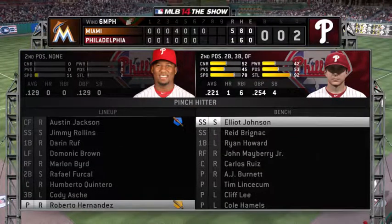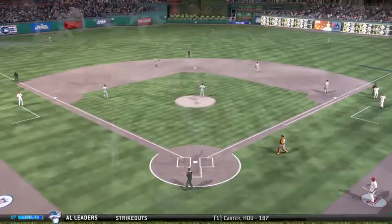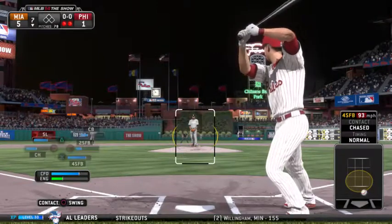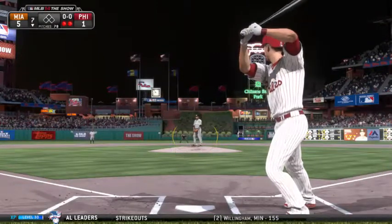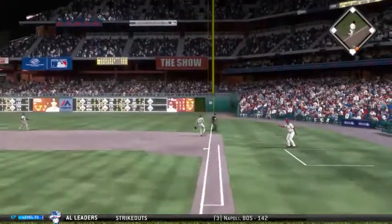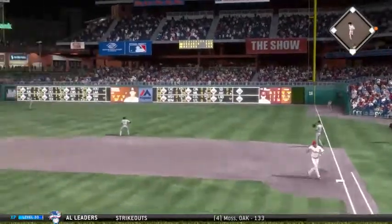Now batting, the pitcher, Roberto Hernandez. Reed Brignac will get the call to pinch hit here, as we'll see what he can do with 2 out and the bases empty. First pitch coming. Now he turns on one and rips it down the line. And this is going to get past him at first. That's a fair ball.